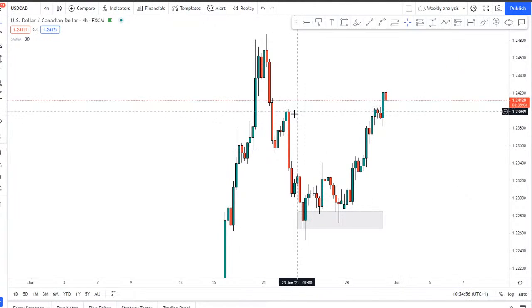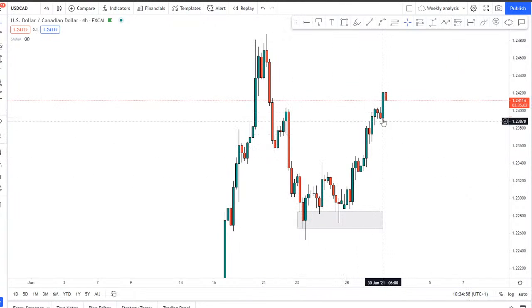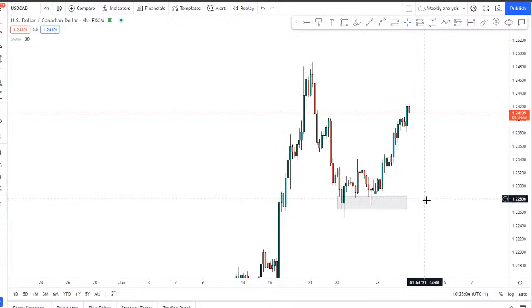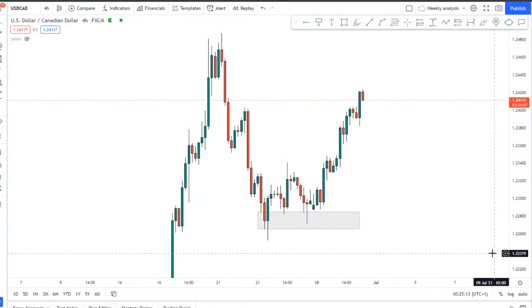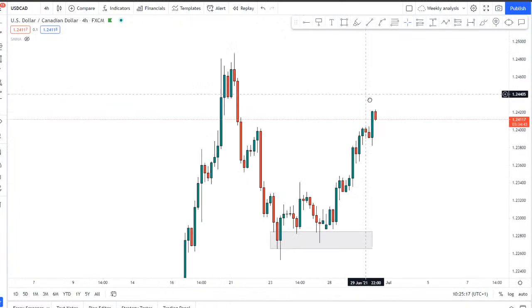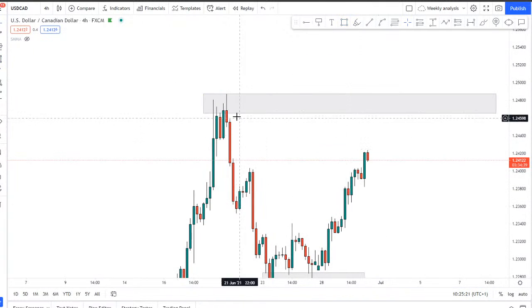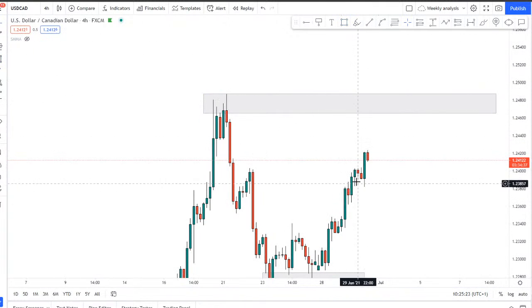We've taken out that previous high there. So yeah, we could be due a pullback, but onwards and upwards, I think, for USD CAD, as long as we keep that structure. US dollar seems to be quite strong right now. So as long as that keeps up, I think USD CAD should be back at high soon, around 1.25. And I think next stop for USD CAD past 1.25 will be 1.26.